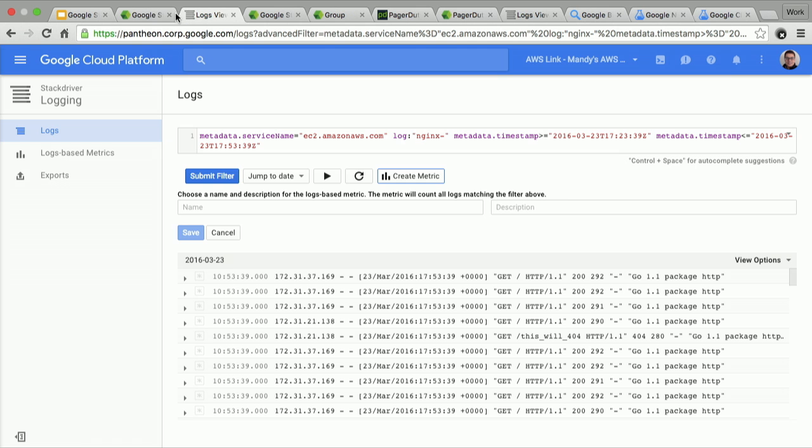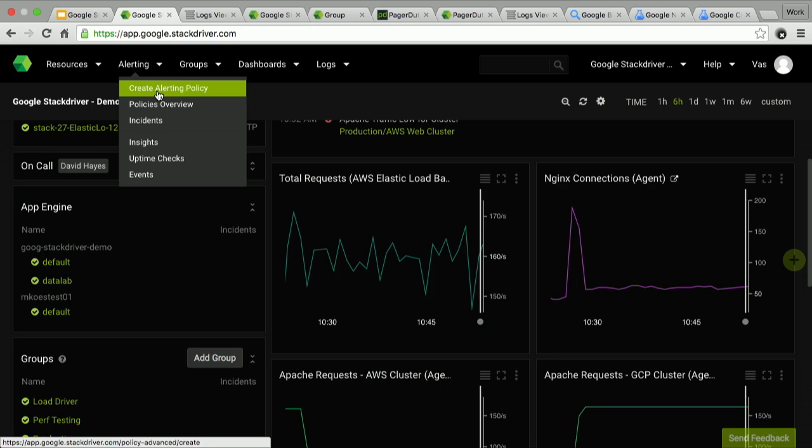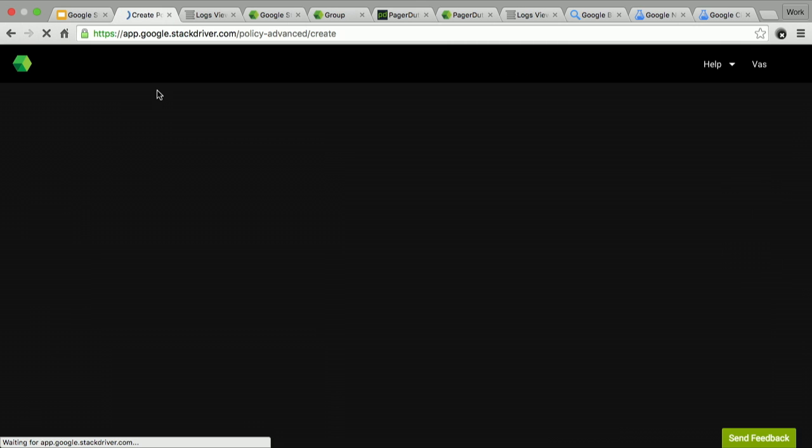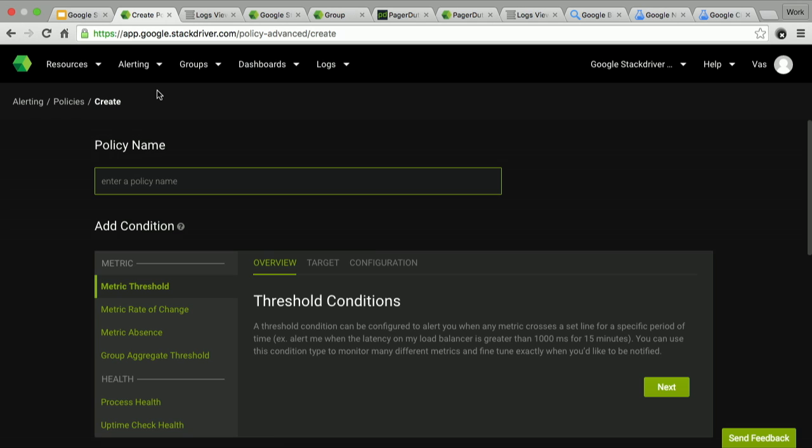One other point here, we've talked a lot about alerting. Let's make sure you understand how alerting works. From this interface, I could create an alerting policy by going to alerting. We can also do it from the charts. If you're looking at that zoomed in interface for a specific metric, you can click Create Alerting Policy, and it'll take you directly to the configuration for that metric.